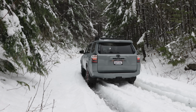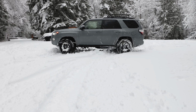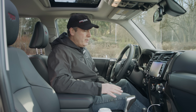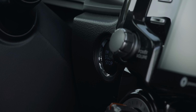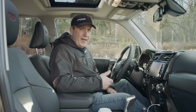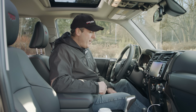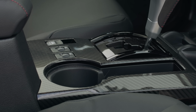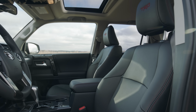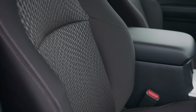Recently we had a review of the Trail Edition, and that's just based on the SR5, which is the entry-level trim. And the difference between that and one of the premium trims is substantial. First off, we actually have a push-button start here instead of needing to use a key like on the SR5. The fact that any vehicle still uses a key kind of surprises me in 2021. Also, we have this really nice trim inlay, kind of a pseudo carbon fiber look. And then we have these seats, which are actually more comfortable than those in the Trail Edition and SR5.